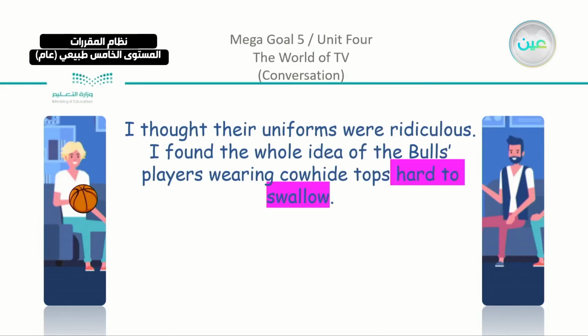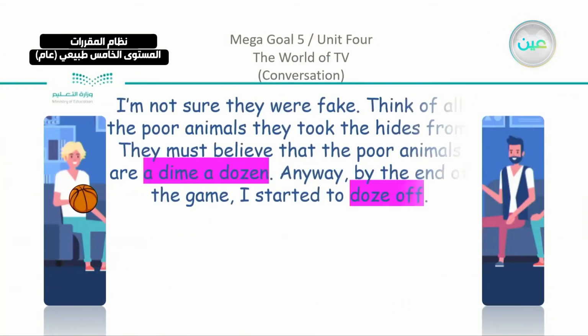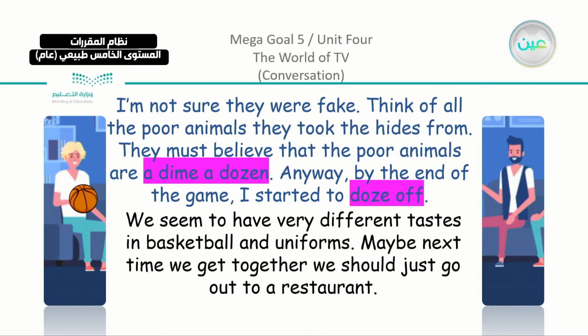I thought their uniforms were ridiculous. I found the whole idea of the Bulls players wearing cowhide tops hard to swallow. I don't agree at all. The whole idea is to stand out in the game. The tops are not real cowhide. It's fake cowhide. I'm not sure they were fake. Think of all the poor animals they took the hides from. They must believe that the poor animals are a dime a dozen. Anyway, by the end of the game, I started to doze off. We seem to have very different tastes in basketball and uniforms. Maybe next time we get together we should just go out to a restaurant. I couldn't agree more.